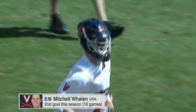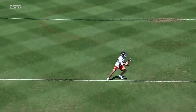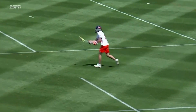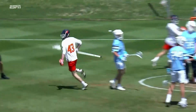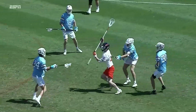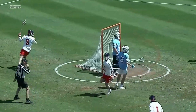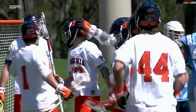One area I think Virginia has improved immensely over the past season is their transition game. One of the reasons is the pole play. Ben Ware has been fantastic. Mitchell Whalen's emergence as a middle-of-the-field menace as well. You have poles like Ware and Whalen who could shoot and score, and those are the guys that I was watching pregame.